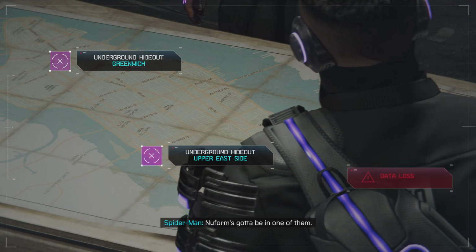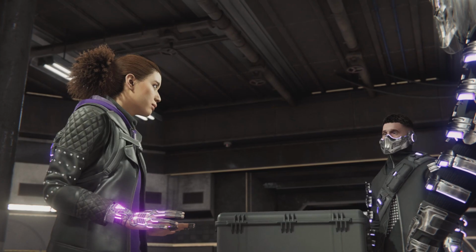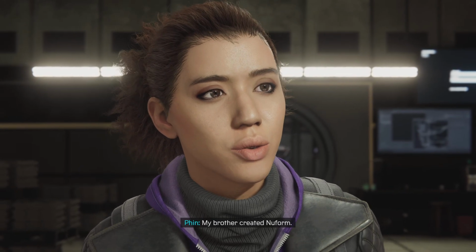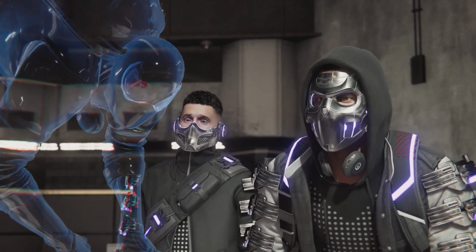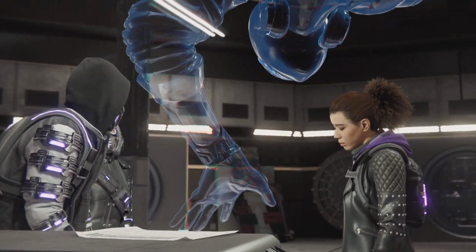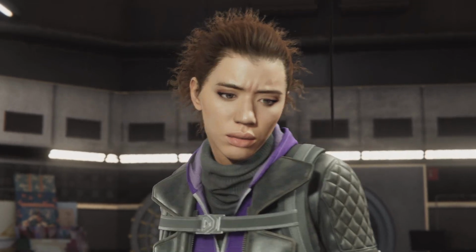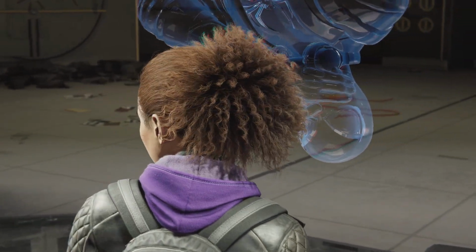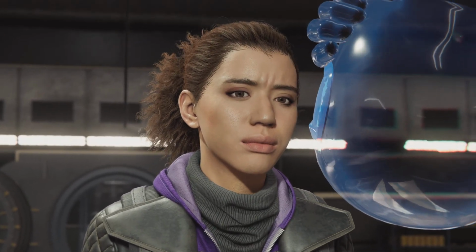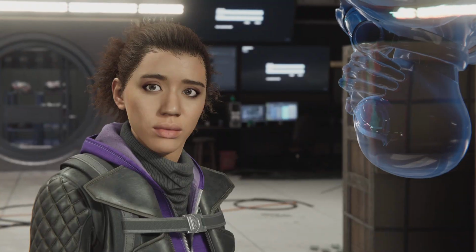They're hideouts. New Form's gotta be in one of them. I need a clearer picture. Then I can narrow it down. We don't know enough about this stuff. What it is, where it came from. My brother created New Form. Chief Chemist. And Roxxon killed him. I won't stop until Roxxon's gone. Are you with me? You know we are. Good.